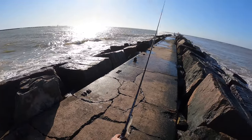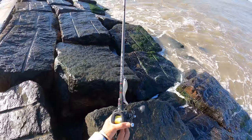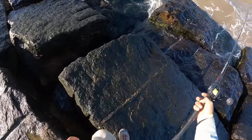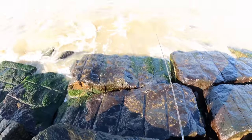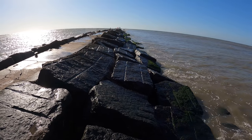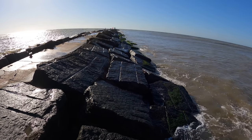So imagine that, but bigger, crashing in over the jetty. Look at that. Starting things out with a 4.5-inch paddle tail on a 1/4-ounce jig head. Careful, because these rocks are real slippery. Kind of swore to myself that I was going to come out here at least once a week, and then once they turn on and the fish are being caught, then I'll probably up the amount of times that I come here.